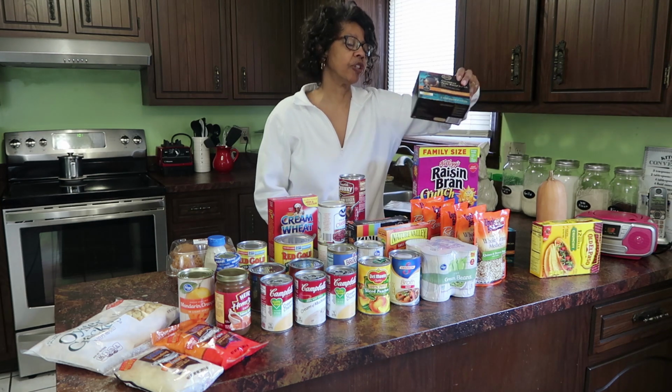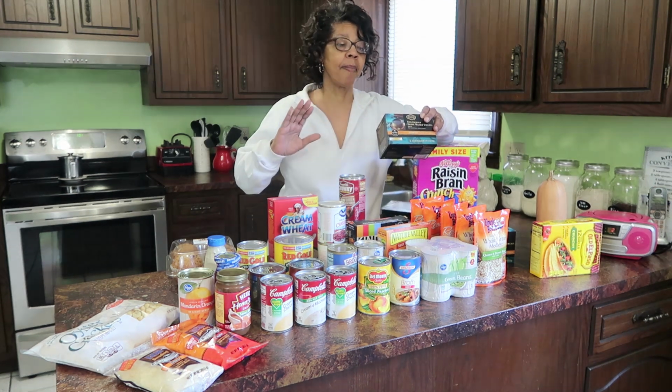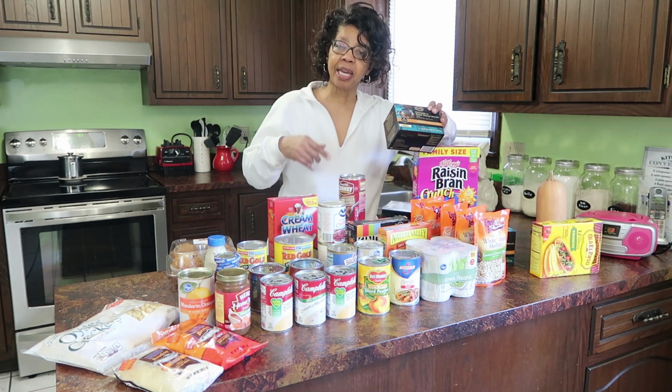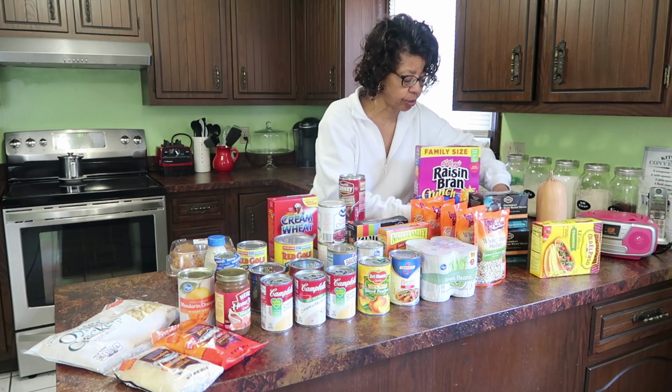And then Kroger had this coffee, this Columbia Swiss water decaf. It is amazing. And I thought I would pick up a couple boxes of those since they were on sale. And I'm kind of stocking some of those in the pantry.